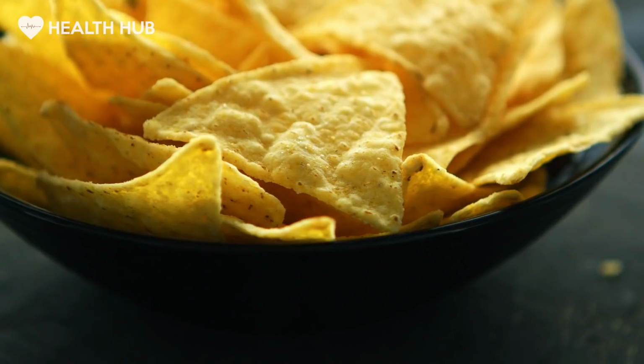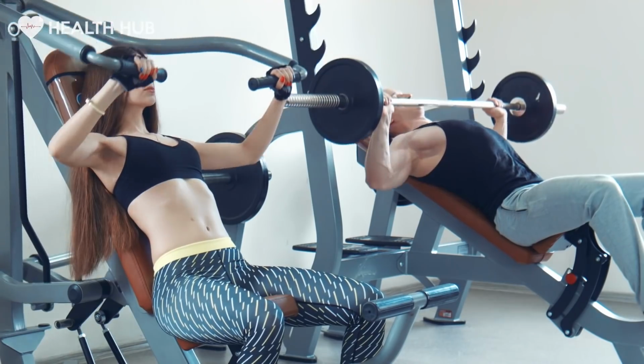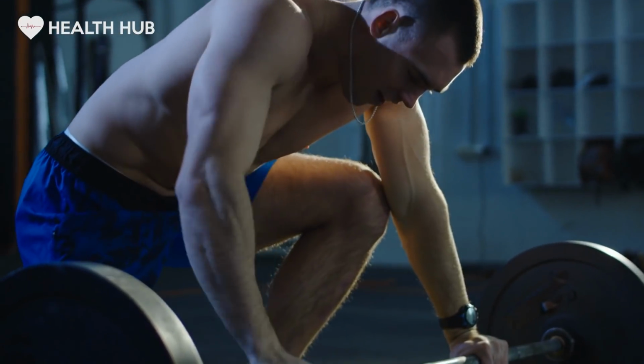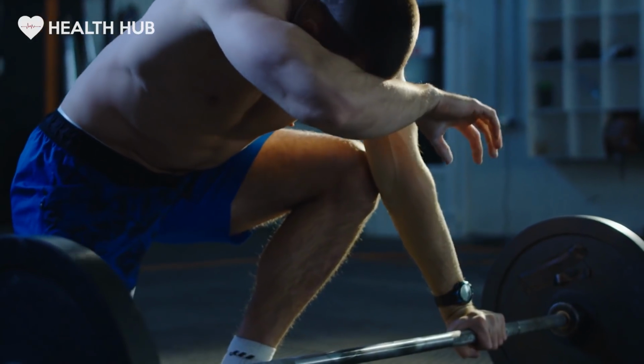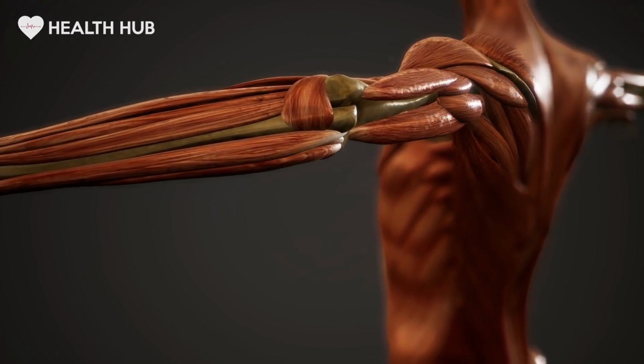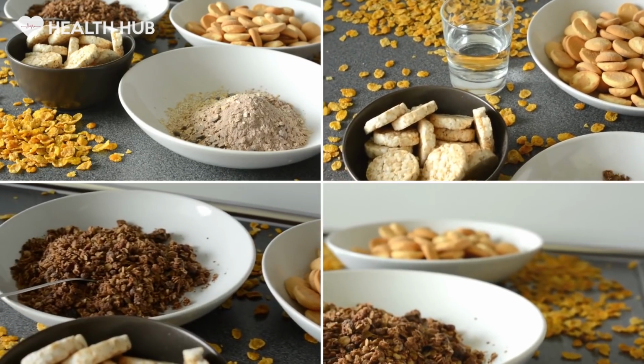Cookies, cakes, chips, fruits, and pasta are all sources of carbohydrates most people enjoy eating. Secondly, if you are lifting weights while bulking, your muscles will need carbohydrates for fuel. In fact, if you burn through all of your carbohydrate storage, glycogen, during a workout and do not eat enough to replace them, then you will actually impair your body's ability to repair and rebuild your muscles.